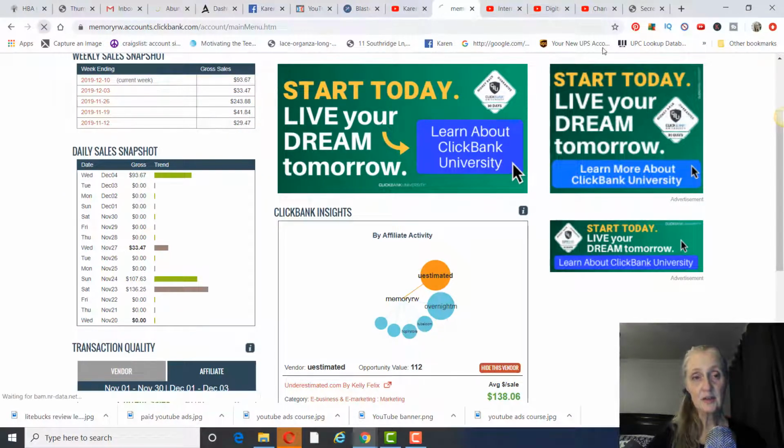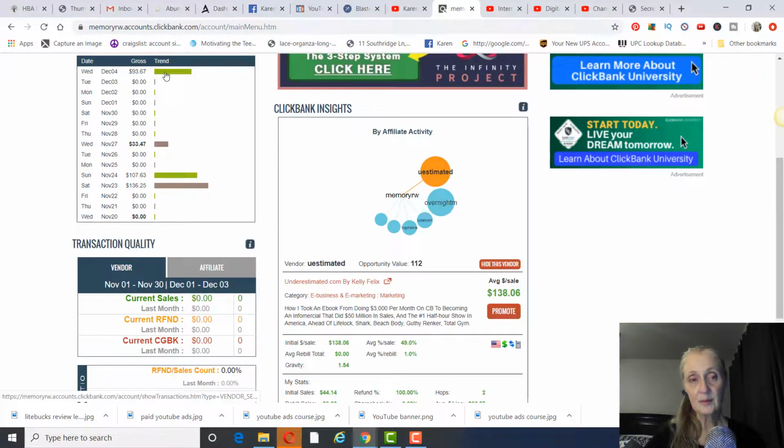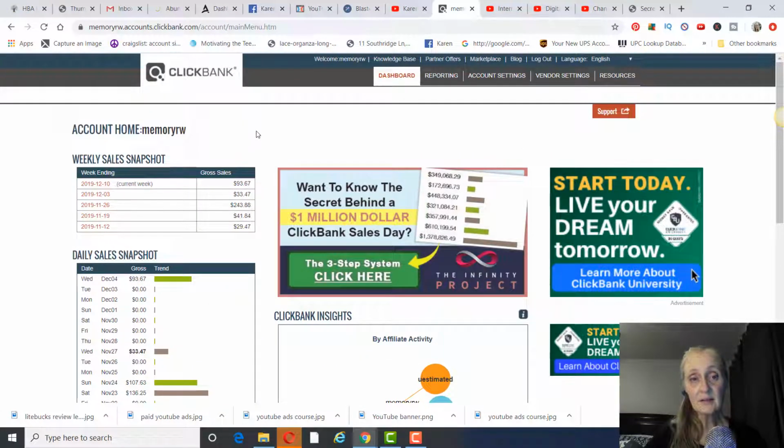Let me refresh this. You can see this is only like in the last 3 weeks. It's not every single day, but the last 30 days before this, it was more like 190 a week because it was like 775 for the month. So you can see that this strategy does work and it is completely free. So I'm going to share it with you.